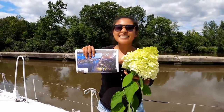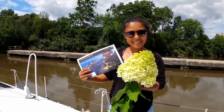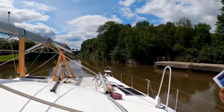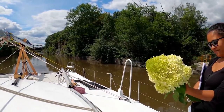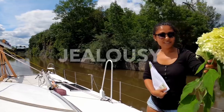Lockmaster E6 is giving me flowers. So sweet. Nice welcome. Nice flowers. I bought you roses yesterday. Yeah, I'm not sure I like other guys giving you flowers.